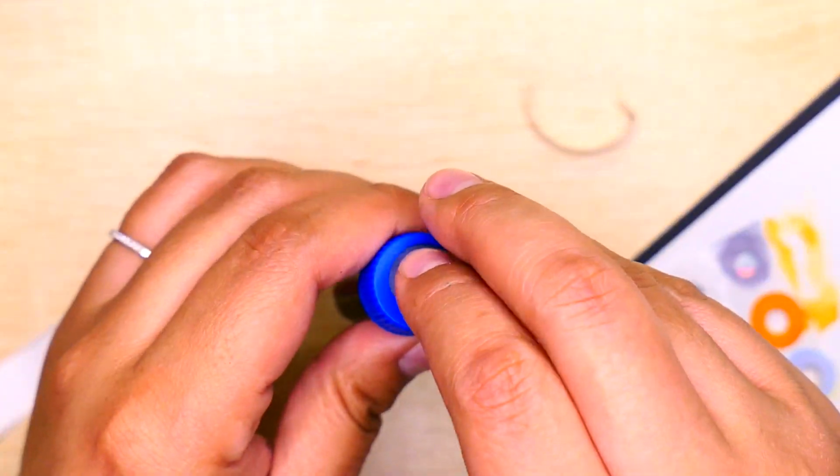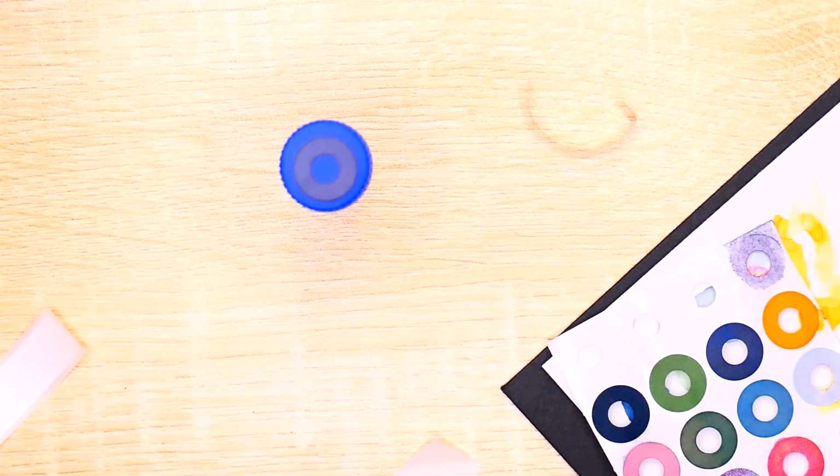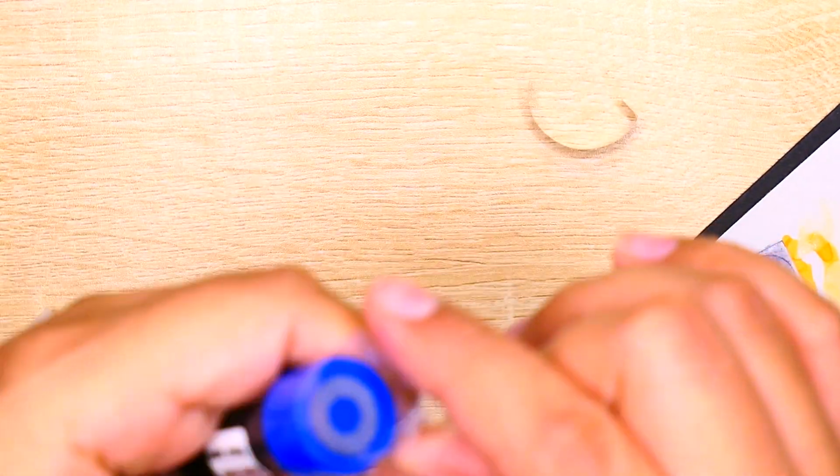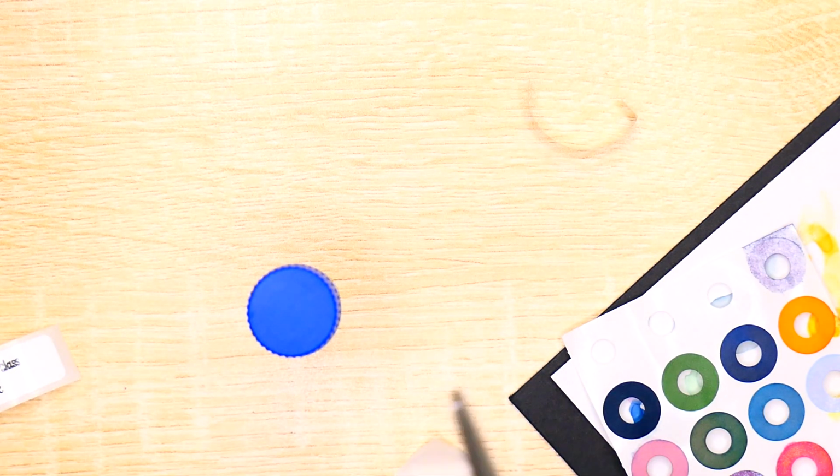Now this is, I think it's called grafting tape, that I'm putting around these inks, just because they are going to be shipped internationally, so I just want to make sure that if anything does spill or open in the package somehow, the rest of the stuff is protected.